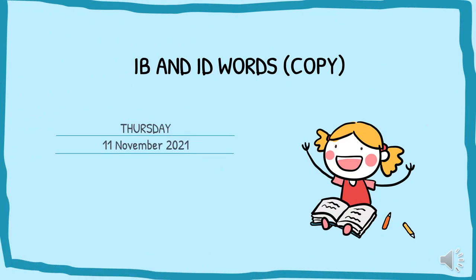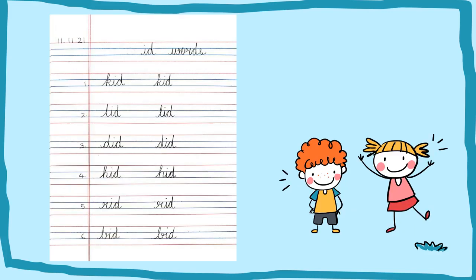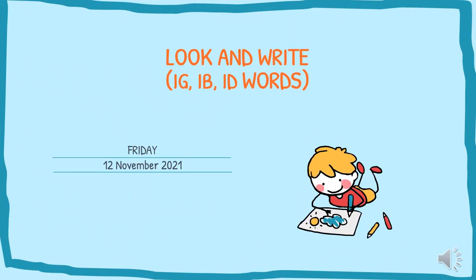Coming to a new day, Thursday, 11th November 2021. Today we will do written practice of IB and ID words in our English notebooks. Coming to another day, 12th November 2021. Today is Friday and we will practice look and write of IG, IB and ID words.